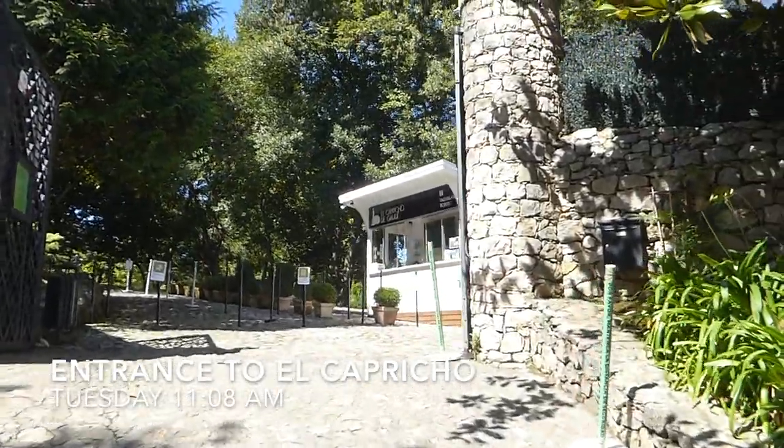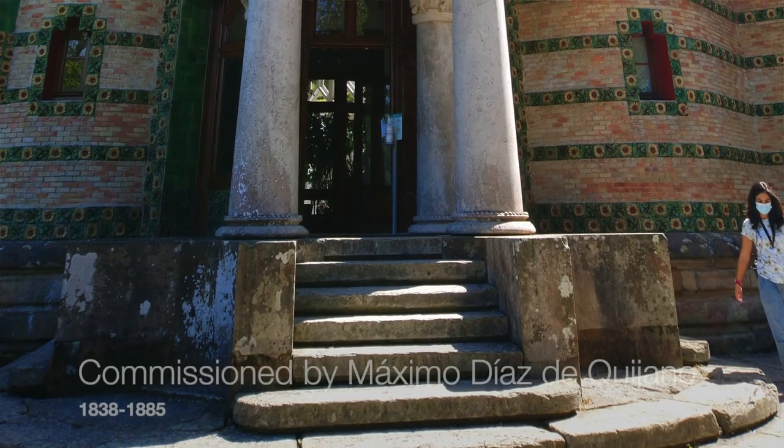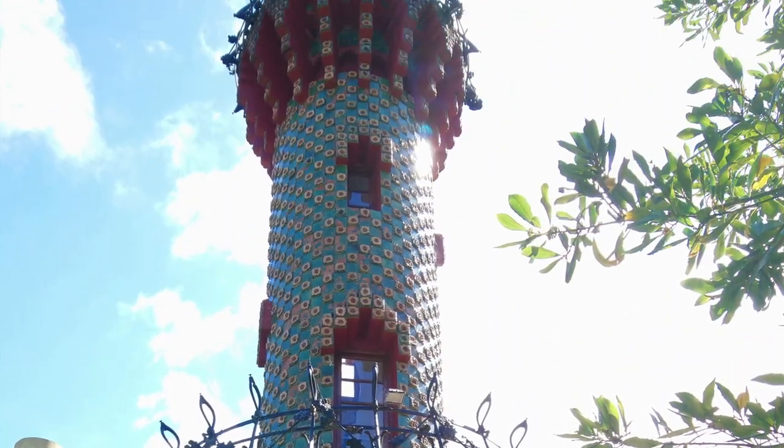All right, we found it. See if there are any tickets available. So they did have tickets available, €7 for adults. And if you're over a certain age in the mid-60s, €5.